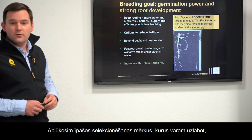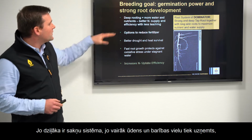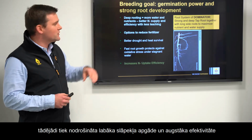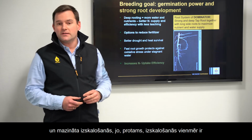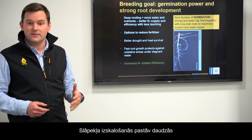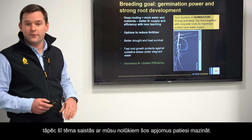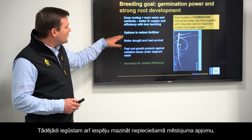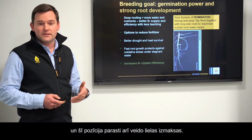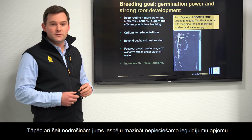So here, looking at the special breeding goals, we can improve, especially here, germination power and the strong root development. With the deeper rooting, we take up more water and nutrients, and all this leads also to a better nitrogen supply and a higher efficiency with less leaching, because of course leaching is always a topic also regarding the public, what is also often in the media. Nitrate leaching is really present in many, especially in very intensive farming systems. So this is a topic where we also have a goal to reduce this really. Also, this gives us options to reduce fertilizer. Fertilizer is an input that we need to buy, and this is always or can be also quite expensive. That's why also here we give you possibilities to reduce your inputs.